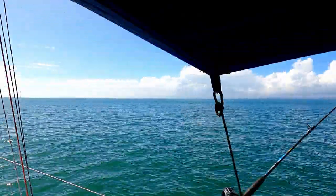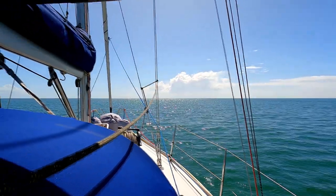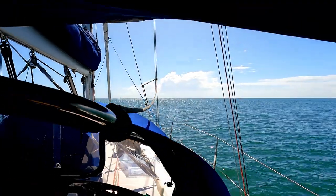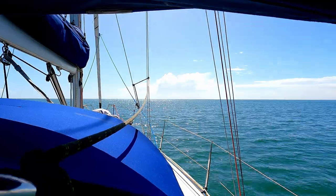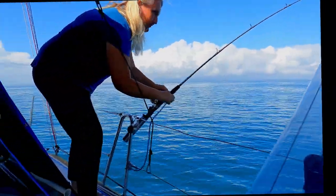Pretty nice day out here today on the bay. Looks like the next day or two should be fairly light wind. So, we're going to have a couple of days here and then probably head up to Bundaberg next. Maybe on the weekend in a few days' time. So, see how we go. We're on, guys!